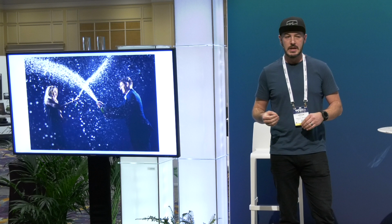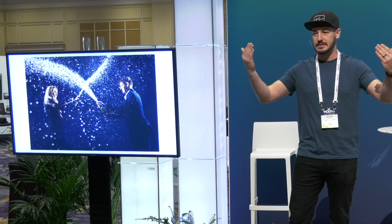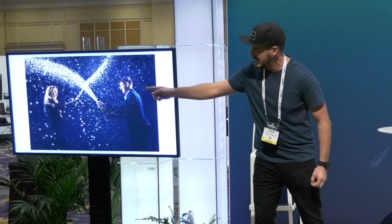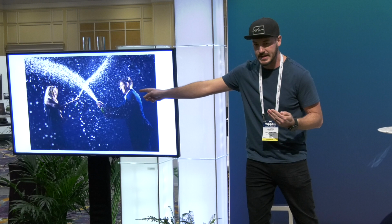This is two flashes, again, one on either side, but slightly behind them, because anytime you have particles in the air, you want to backlight that so those little particles will glow. One's coming from behind, lighting her face and also rim lighting his head. The other light's coming from the other direction, rim lighting her hair and lighting his face.